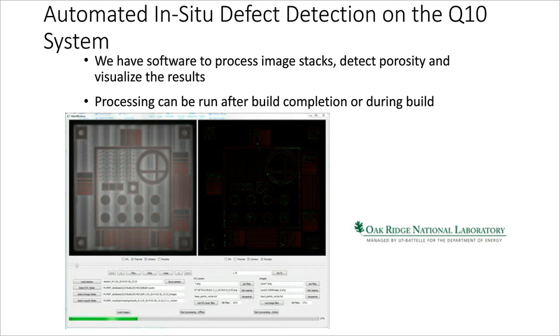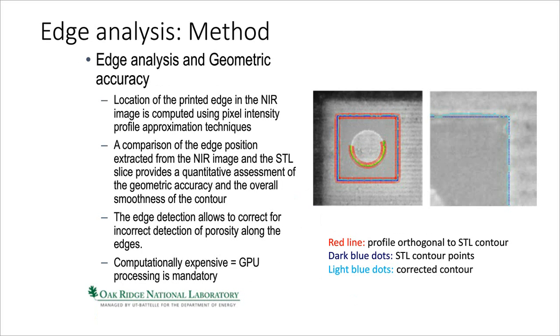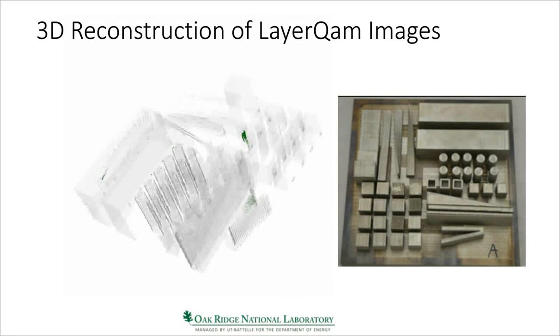We can detect by comparing like we do before: we compare the actual build file and what it should be, and we can start seeing porosity. By doing this, we have different edge analysis tools to try to get the best data possible. As you can see here, we can do edge detection and different little algorithms. And from here, we can start implementing the 3D model.